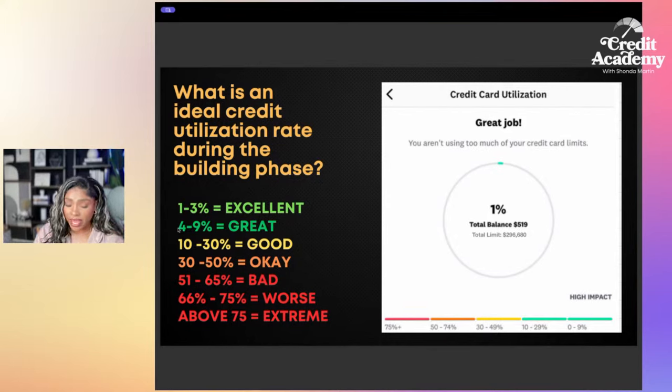So if you have bad credit, the worse your credit profile is, the more you need to make sure that you're hitting as close to that 1 to 3% as possible. But like I said, under 9%, you're still doing good. That's still good.